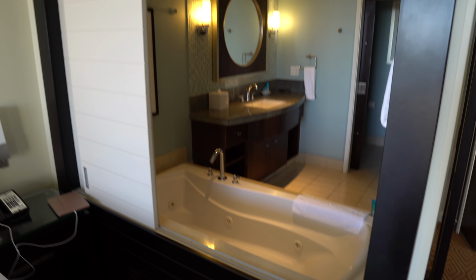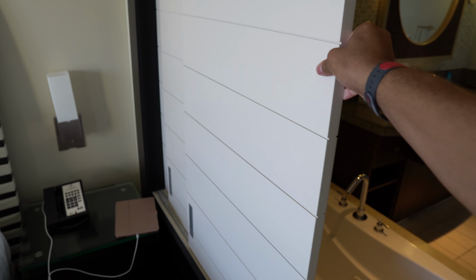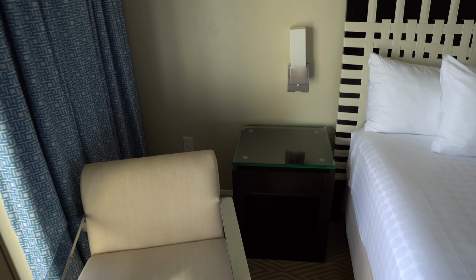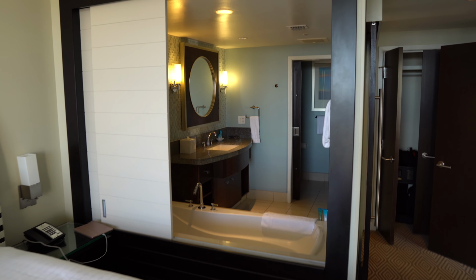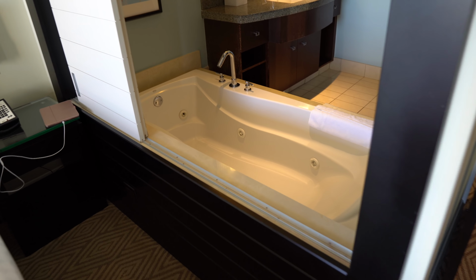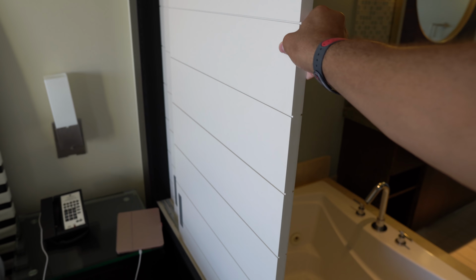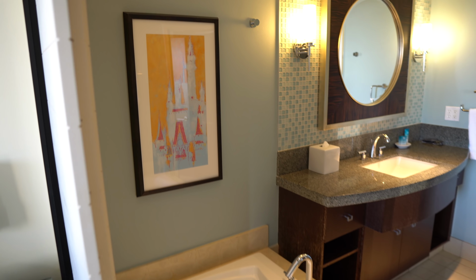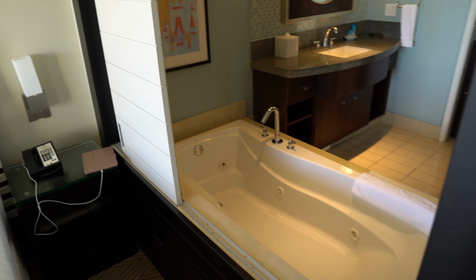Look at the jacuzzi. Oh my gosh. This moves, I think. However, I am not seeing any USB outlets so far as we are heading into the master bath. Look at this. Look at the jacuzzi. This moves. How neat is that? Like, wow. Look at the castle art. So you can take a bath and have a look at Animal Kingdom and then Epcot. You can watch the fireworks while taking a bath.